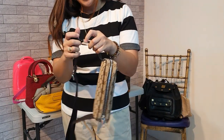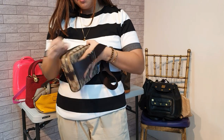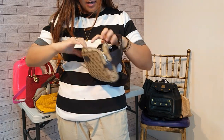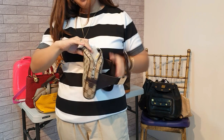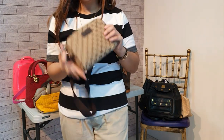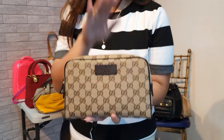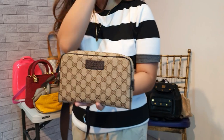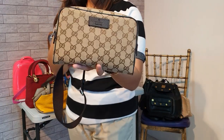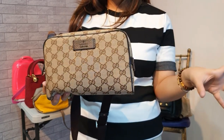So, itong light new condition of this Gucci bag is wala rin siyang pricing. Very sad. So, matatapos yung vlog natin ng walang pricing yung bag. Pero, I assure you, na mura ito. Kahit sa may magtanong na same item, I guarantee you, mas mura yung price ko for this. Okay?